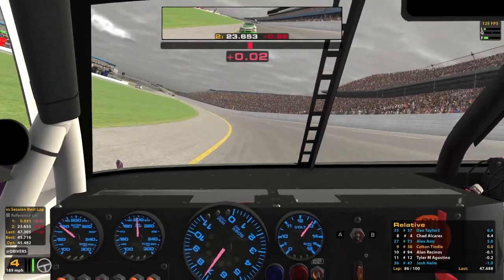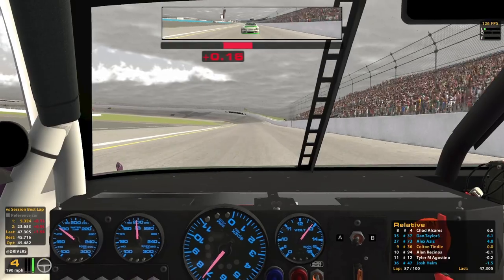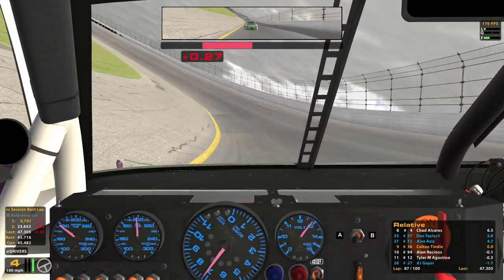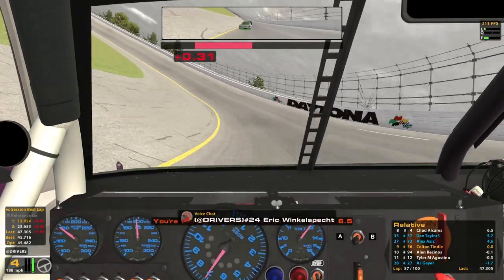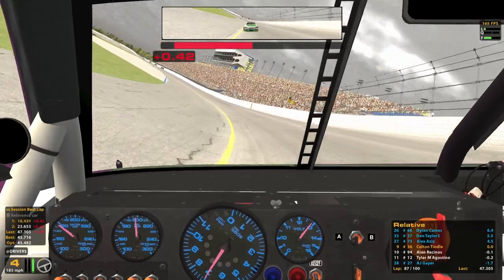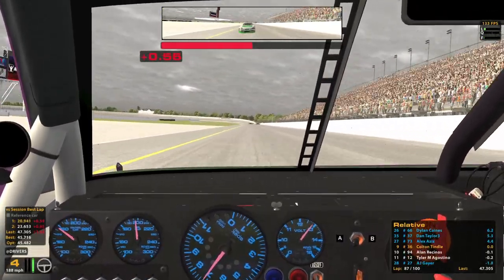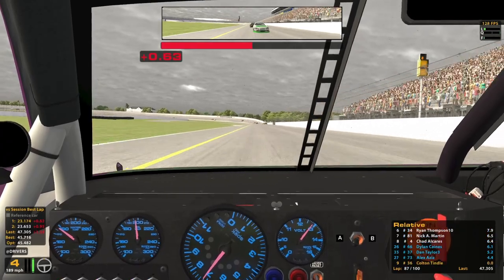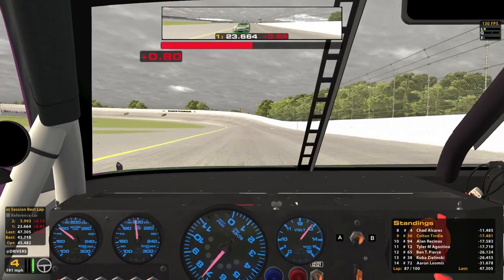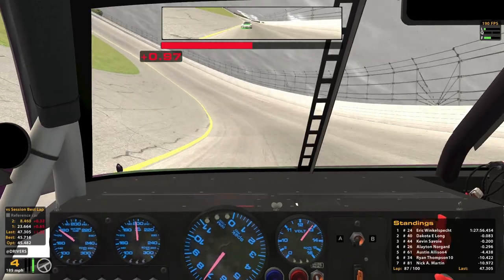So where are we now? Are we still in ninth? Still in ninth. So we have lost some time to a different group. That's alright though, we're top 10. Not wrecking, which is nice. In fact, I got a lot of clean track in front of me, which is worth a lot for my mental sanity. I think those guys that stayed out actually did very well. Or maybe not. That's a different group, I think.